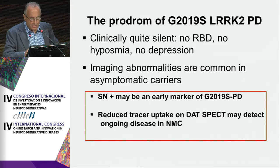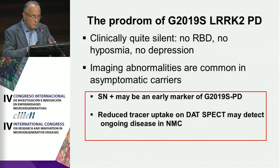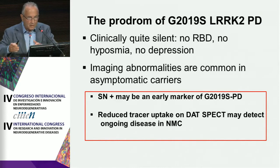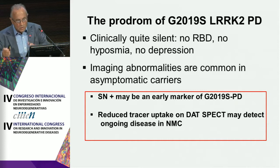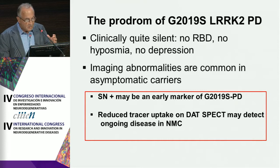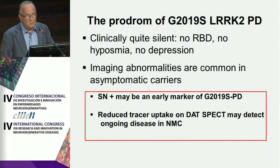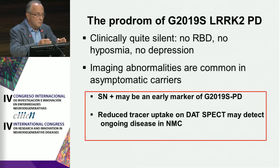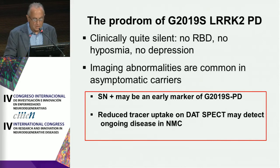Just finally, to tell you a conclusion: I told you about the prodrome of RBD-related Parkinson disease. Now, how about G2019S LRRK2-related Parkinson disease? Maybe they don't have a clinical prodrome. That's the difference. My message to you is that this prodromal phase may be very different for RBD-type PD, or for LRRK2 PD, or maybe for the other synuclein-related forms of genetic Parkinson disease.